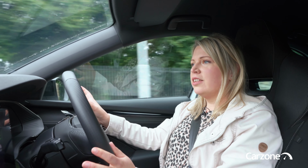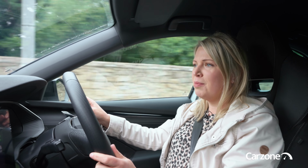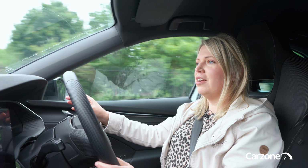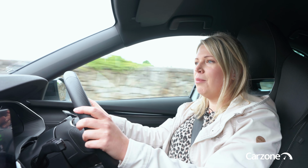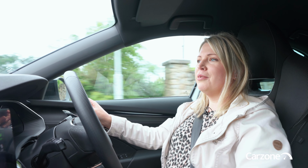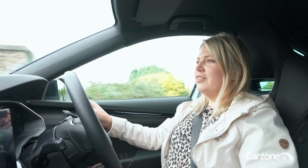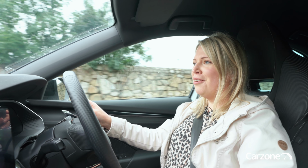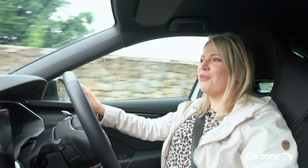Now, the range kicks off with the 1.5L TSI with 110 horsepower. That's a 3-cylinder unit. Then there's also the 1.5L petrol with 150 horsepower. There are 6-speed manual gearboxes and also DSG 7-speed automatics. There's also a 2-litre diesel, of course, with 115 horsepower or 150 horsepower.